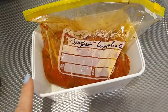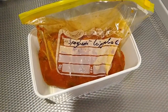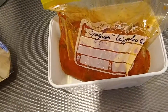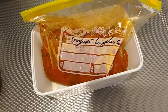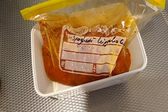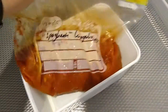I make huge batches of spaghetti sauce, and this is completely homemade with canned tomatoes, a ton of vegetables, really just everything from onion and carrots and bell peppers, courgette, mushrooms, leek, the list goes on what I put in there. And then a huge pot in my crockpot multi-cooker, and I divide portions and freeze them in a little baggie like that. This is exactly one portion.